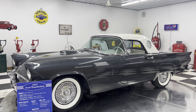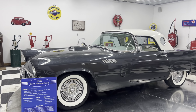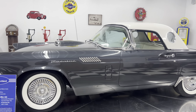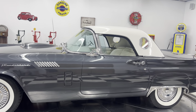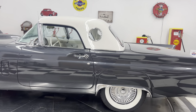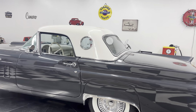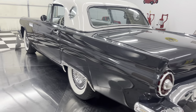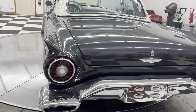This morning, we're gonna do a walk-around startup and a drive video for you on a 1957 Ford Thunderbird. Now, this Thunderbird is an E-code car, which translates into a 312 engine with dual 4-barrel Holley carburetors. It is an E-engine code car.